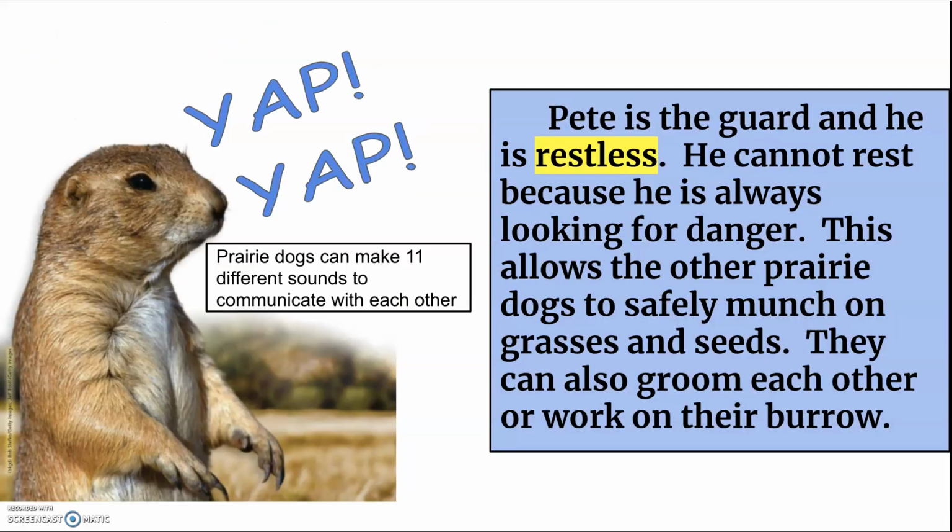I'm going to read the words in the picture and the caption for the picture. Remember, the caption captures the idea of the picture before I read the text. Yap! Yap! Prairie dogs can make 11 different sounds to communicate with each other. Pete is the guard, and he is restless. He cannot rest because he is always looking for danger. This allows the other prairie dogs to safely munch on grasses and seeds. They can also groom each other or work in their burrow.